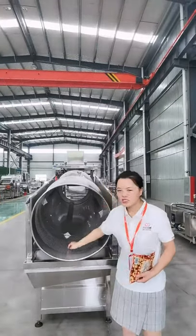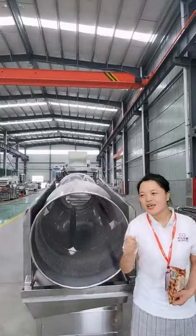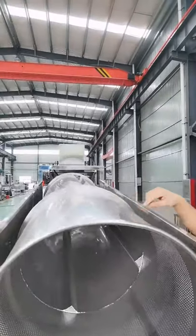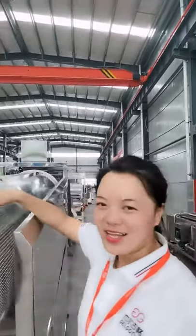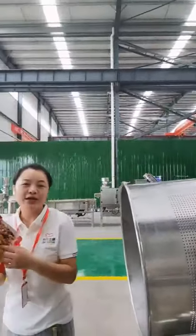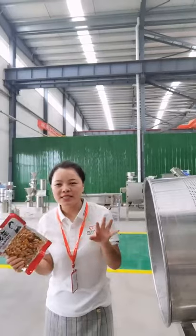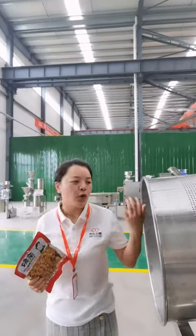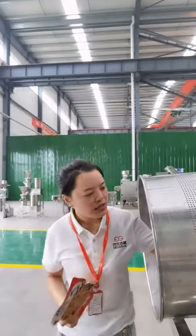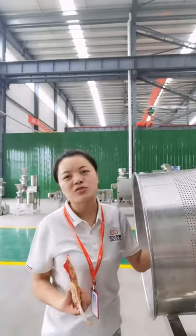And these holes. You can see this part has so many holes. Can you think what the function of the holes is? Why do we design holes on the drum? Let me answer. After flavoring, the seasoning powder is with your nuts. There are many small scraps, and the small scraps would go out together. Before packing, we want to make it clean, so the small scraps will fall down through this hose. That's why we designed it that way.